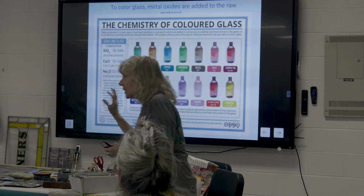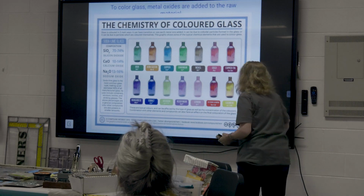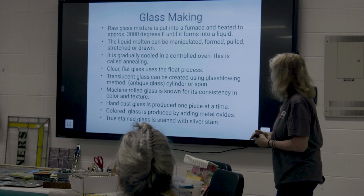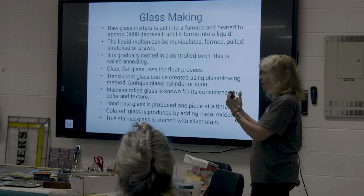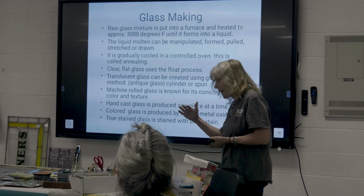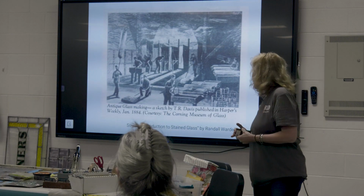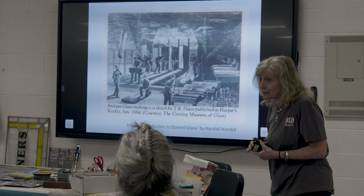But those colors are made by either artificial minerals or natural minerals. Okay? So this is just, if you read through it, exactly what I just told you. The glass is put into a kiln, and it's hot and molten. It's raised up to a particular temperature where it becomes liquid molten, and then it's drawn out onto a table. Okay? And I love this picture because it comes out of one of my glass books from 1884. This is the way they used to do it.